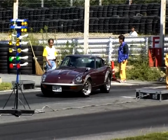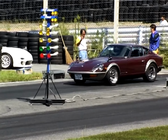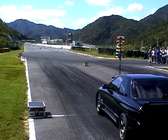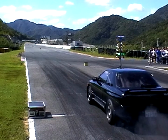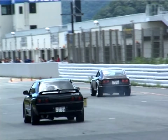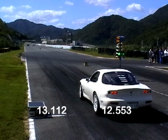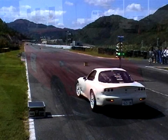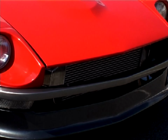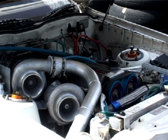Older cars like the classic 240Z are usually naturally aspirated. This one obviously had a turbo under it. The white car is called a Toyota Sora. That engine is based on the Supra 2JZ twin turbo.